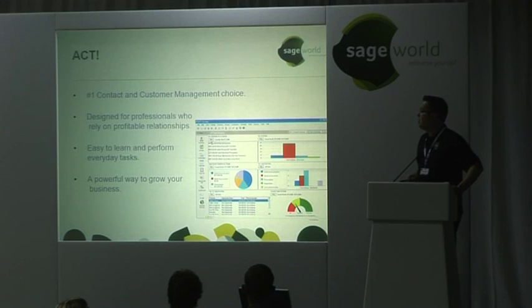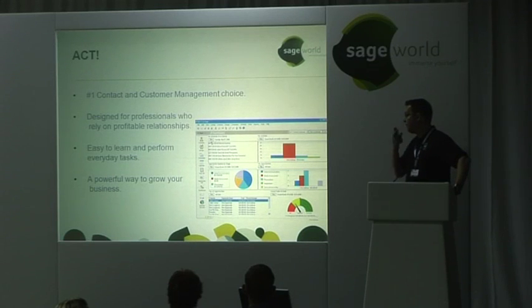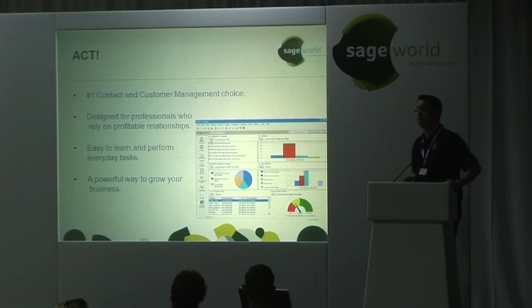Designed for professionals who rely on profitable relationships. It's easy to use and helps you perform everyday tasks easily and efficiently. And it's a very powerful way to grow your business. So within Act, you can see who all of your contacts are. You can manage your calendar and appointments. You can manage your sales opportunities, look at them from a pipeline perspective, see what they're worth, and help progress those through, hopefully, to a sale at the end of the day.